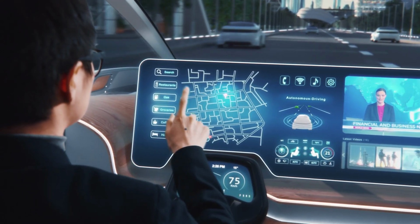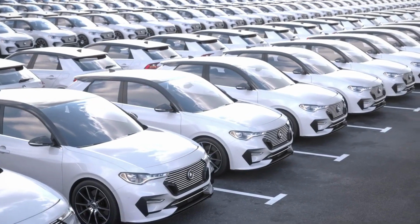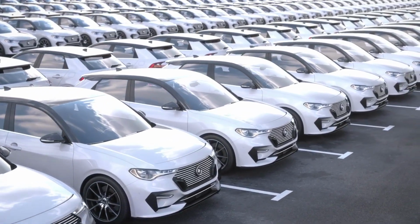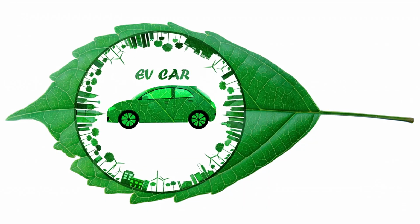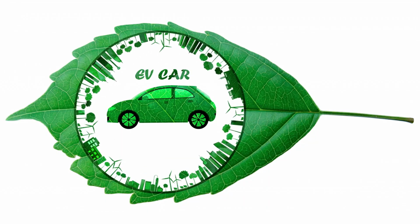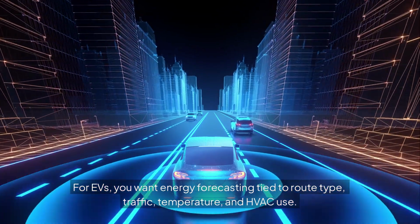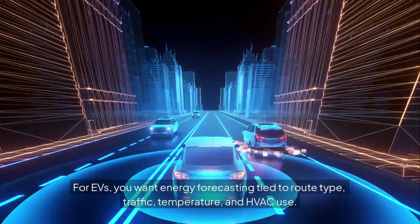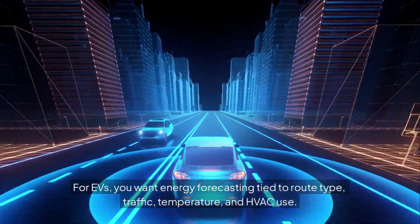Electrified fleets: managing hybrids and EVs side by side. Japanese fleets often mix Toyota-style hybrids with full EVs. That mix can be a strength, but only if the platform treats energy as an operations constraint, not an afterthought. For EVs, you want energy forecasting tied to route type, traffic, temperature, and HVAC use.